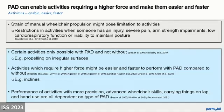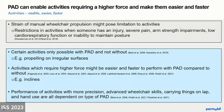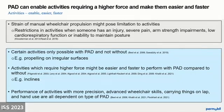And a second finding was that activities which require higher force might be easier and faster to perform with power assist devices compared to without. For example, going up on an incline. And the last finding was that performance of activities with more precision, advanced wheelchair skills, carrying things on the lap, and hand use are all dependent on the type of power assist device used. So we can conclude the power assist devices can enable activities requiring a higher force and make them easier and faster.